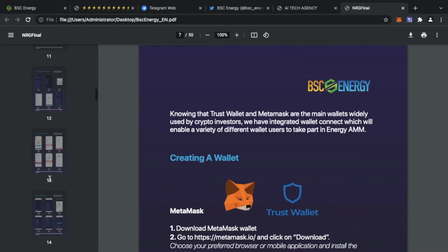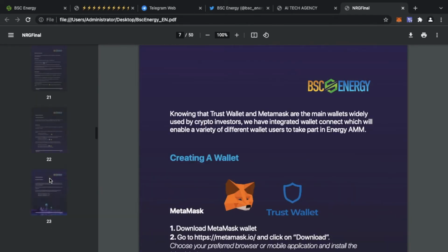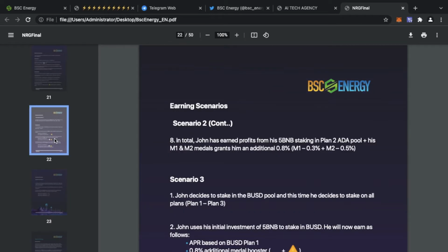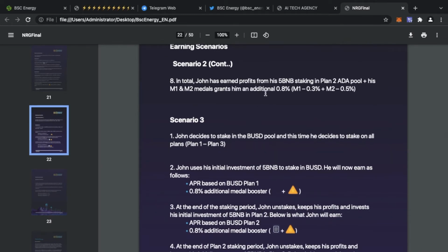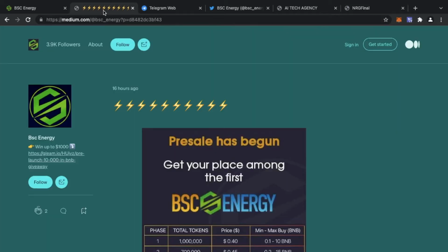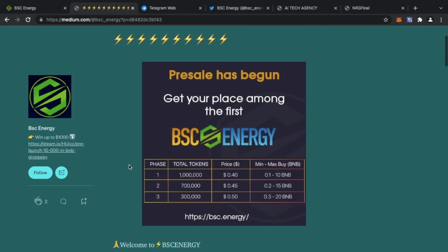The white paper is in excess of 50 pages, but it's a very interesting read. It goes in deep into the tokenomics and the dynamics of the project. So definitely do check it out. It will explain everything in a lot more detail.